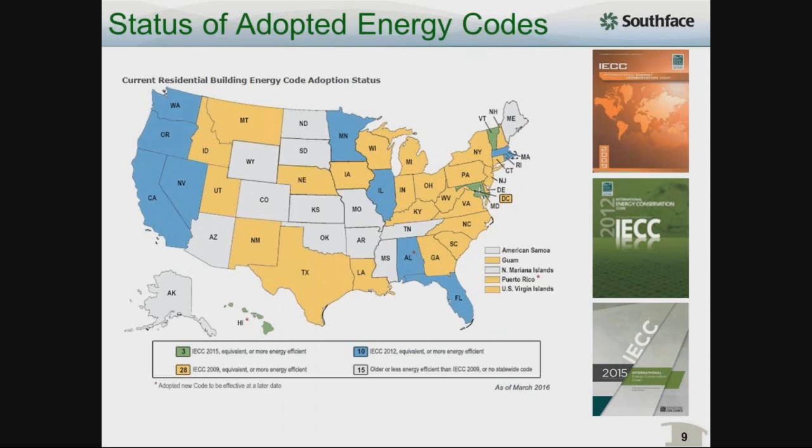I love that they update this slide every month, and it shows how things are tracking. At the moment, you'll see that the majority of the country is on the 2009 or better. About 28 of the 50-plus jurisdictions, states mostly, have the 09, and 10 have the 12 or approximate, and then a couple have the 2015 already. And then there's about 15 states that don't have a strong statewide code or no statewide code.